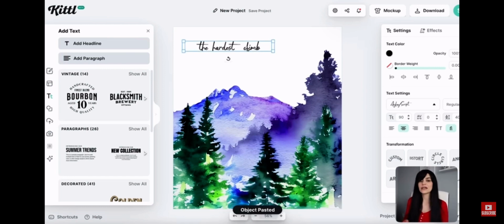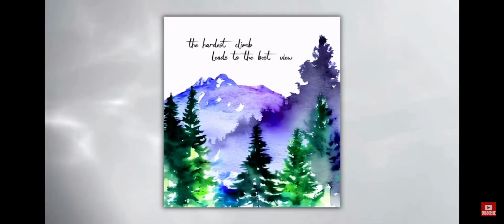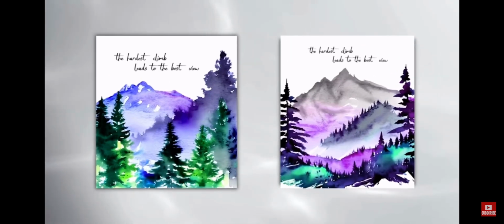And then I just added in a quote of my own. So this is the image I came up with and I really liked it. So I decided to test it on another image and I really like these. So now I could just download these as high quality printables from Kittl and sell them as is.